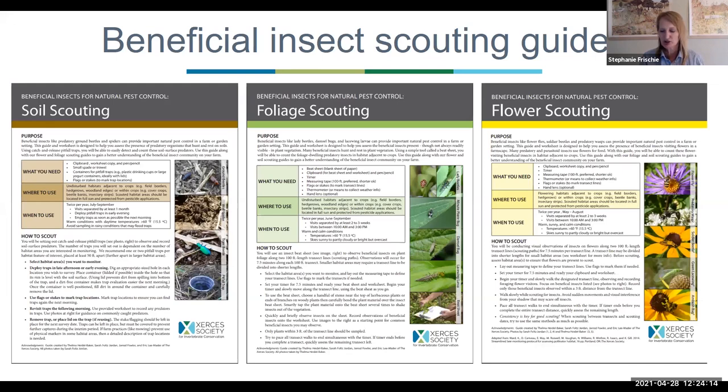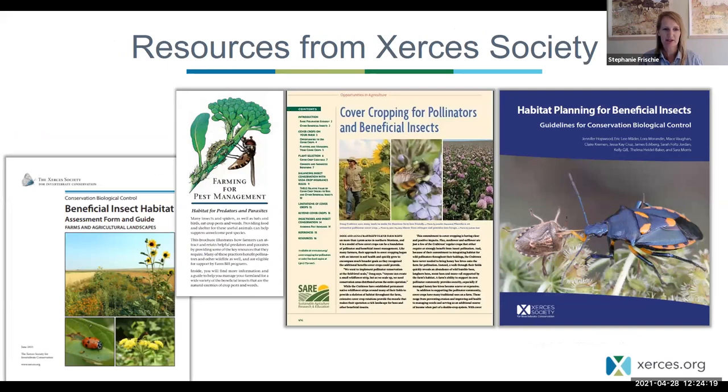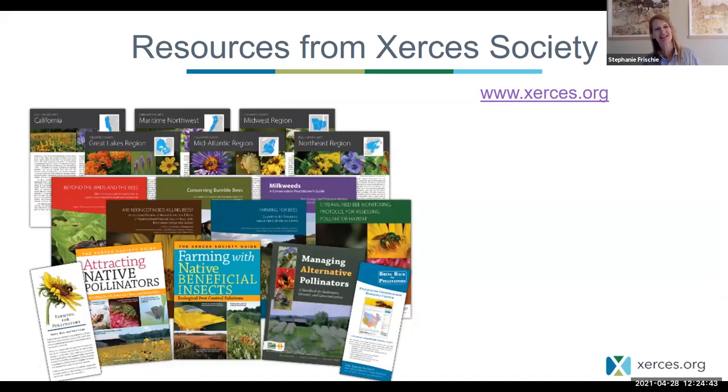Also related to soil invertebrates are a lot of the same concepts or considerations for beneficial insect habitat. And we have several different planning guides and assessment forms, and then this several hundred page book of guidelines pictured on the right here. And that's linked in your information package as well. And then Xerces has a really rich publications library that you can also browse for other related topics and books as well.